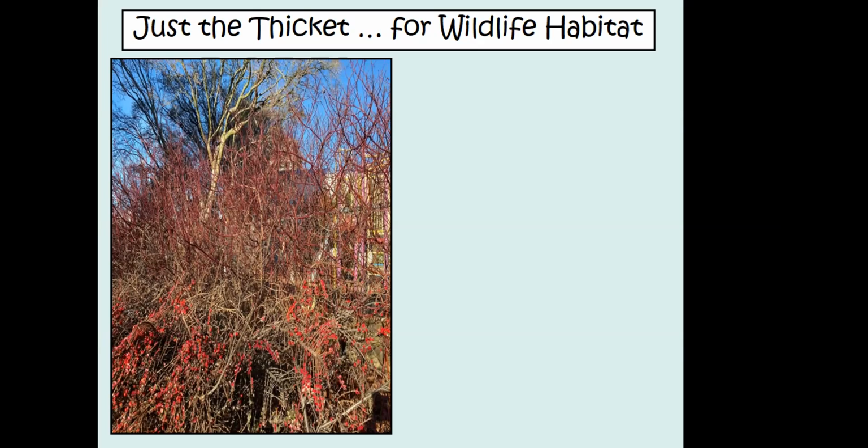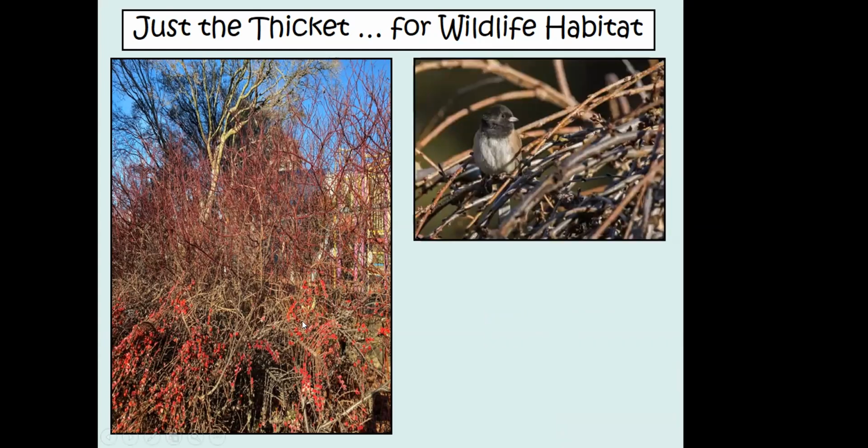But because we don't have forests in the city, we can create little thickets like this picture on the left here. This was a cute little planting outside a community center in Kerrisdale. The red sticks are a shrubby dogwood, a cornus, and then the red berries are a cotoneaster. So the two tones of red looked absolutely spectacular. This was a picture I think I took late October, early November one year.